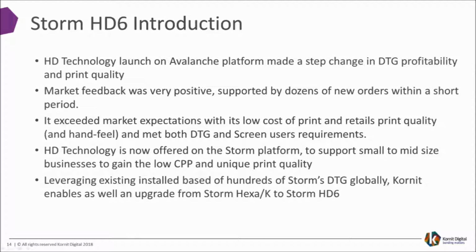So HD technology is now available on the Storm platform, where the print size is smaller than Avalanche, and it is aimed at mid to small size businesses, where their main challenge is to reduce the cost per print while still providing the same print quality. So these are a few of the reasons why we introduced the Storm HD.